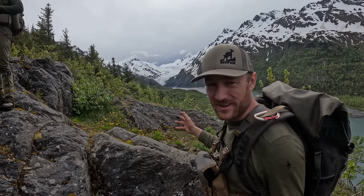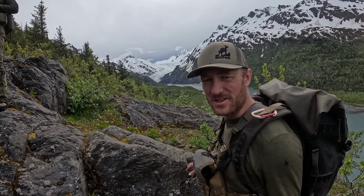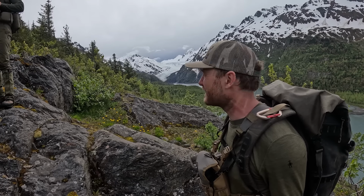And when I first came here, you know, like 21 years ago, it looked so massive that it was hard to imagine how that could change. But you see it, and it actually is changing dramatically. And it's pretty shocking, actually.